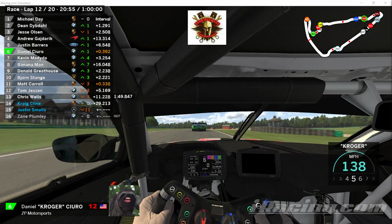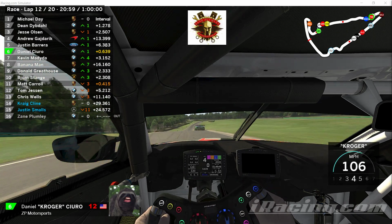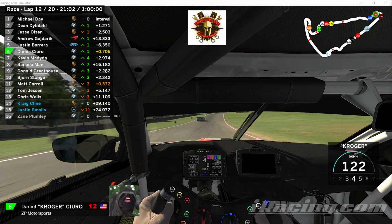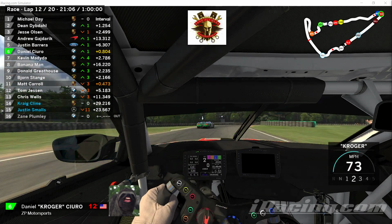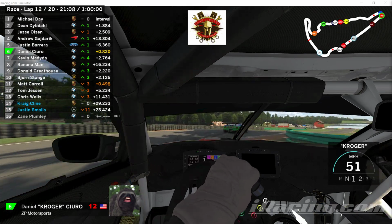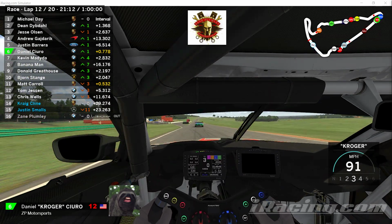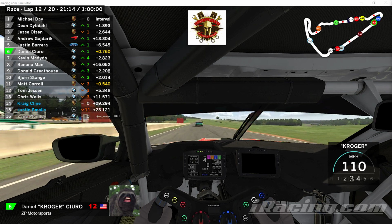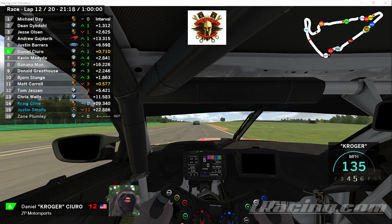So here's the slow, steady, smooth, and fast, all at the same time. His inputs are slow. He's a steady driver with his lap times. He's fast as a driver as well. And he's still going. Yes, he is still giving chase, but Justin is not relinquishing his 5th place spot.